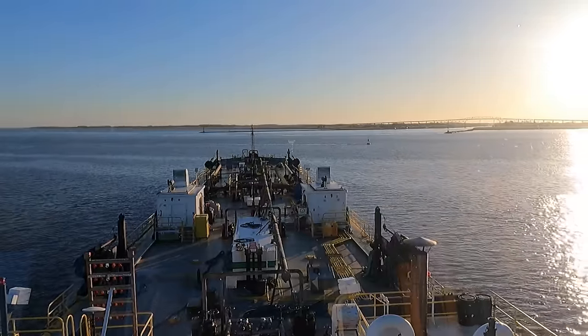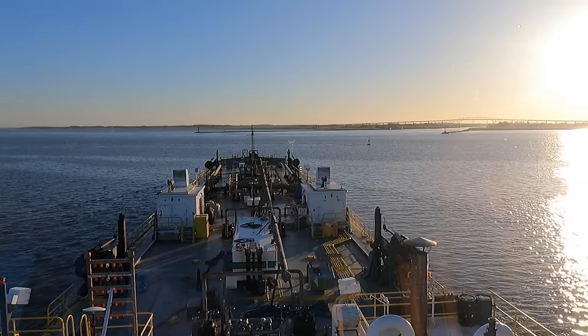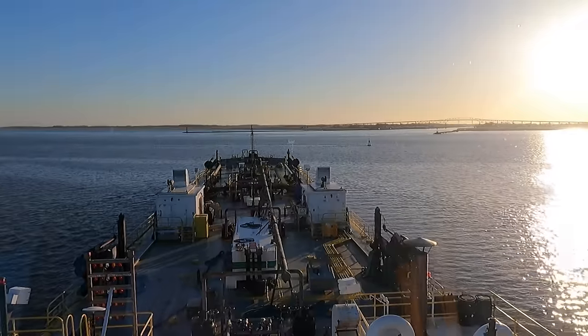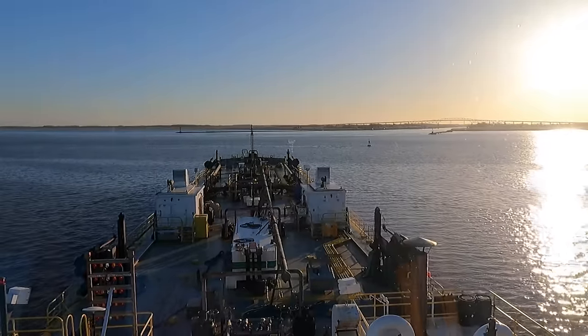Bow's starting to go, and if you remember, I had trouble slowing the bow down the last time, so I've got to put that in my memory and say this thing wants to take a dive on me, so I'll have to stop before that happens.